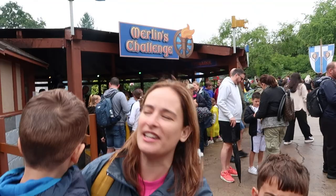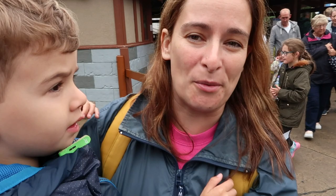Aidan found more footprints? Oh my goodness. Come on. So we decided to go on Merlin's Challenge because there was no queue. We literally walked straight on. Aidan, what did you think of it?